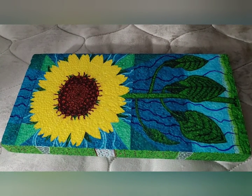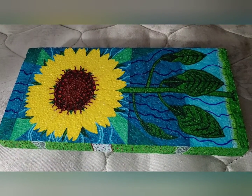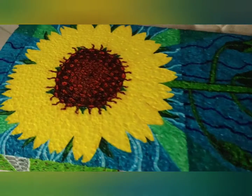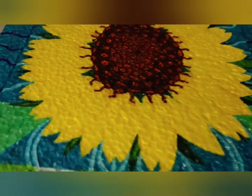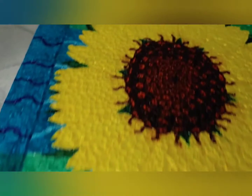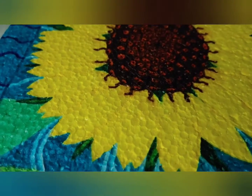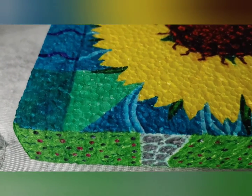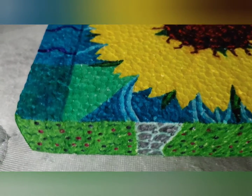I've been working on this styrofoam drawing throughout the day until pretty much the point in which Dad and I went to Salvatore's, which, if I recall, was around 5 p.m.